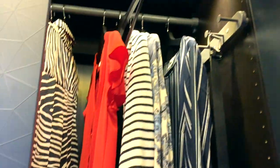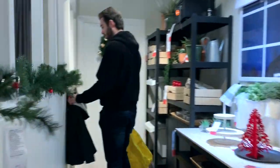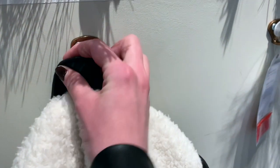My jacket's not in here. It's gone. You found my jacket? That's not my jacket, that's a child's jacket. Oh my god. Well, yeah, no kidding. I mean, people steal those jackets, right?